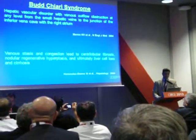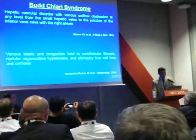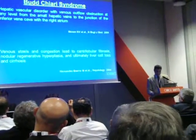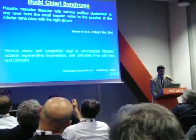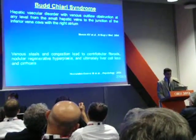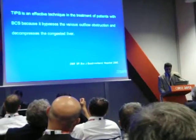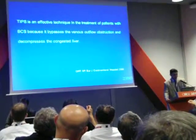Budd-Chiari syndrome is a hepatic vascular disorder with venous outflow obstruction at any level from small hepatic veins to the junction of the IVC with the right atrium. This causes venous stasis and congestion, which leads to central-lobular fibrosis, nodular regenerative hyperplasia, and ultimately liver cell loss and cirrhosis. It is a benign disease, however, it is fatal if not treated.